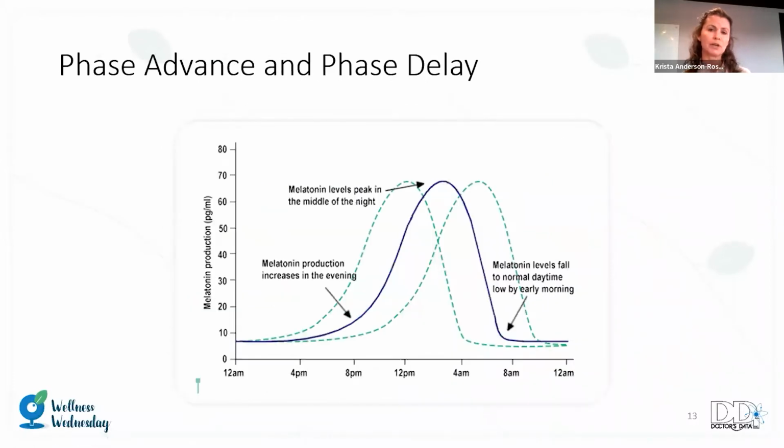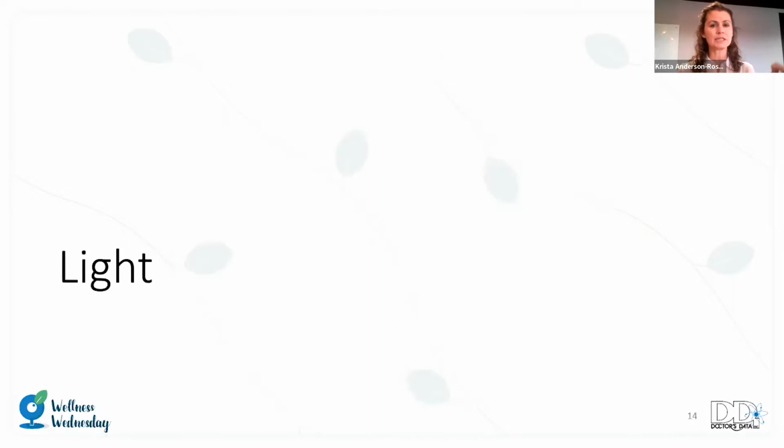Disruptions in the melatonin curves are called phase shifts, and this may present clinically as disordered sleep patterns. So here you see a healthy melatonin rhythm in blue in the middle, while the dotted green lines represent phase shifts, a phase advance to the left, such as you would see in early birds and the elderly, and a phase delay to the right, as you would see in adolescents and night owls. Melatonin has been shown effective in sleep onset latency, meaning it can shorten the amount of time that it takes to transition from wakefulness into sleep.